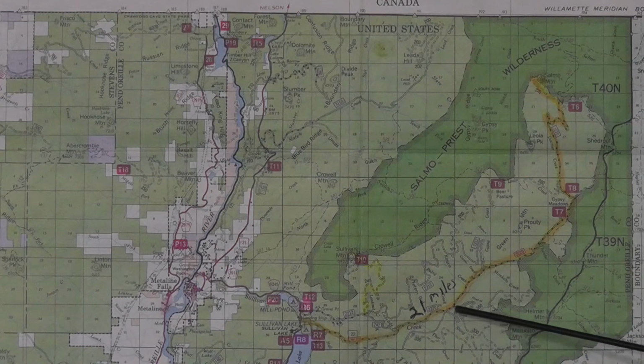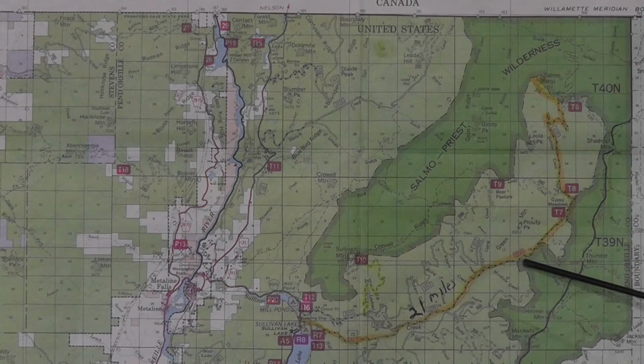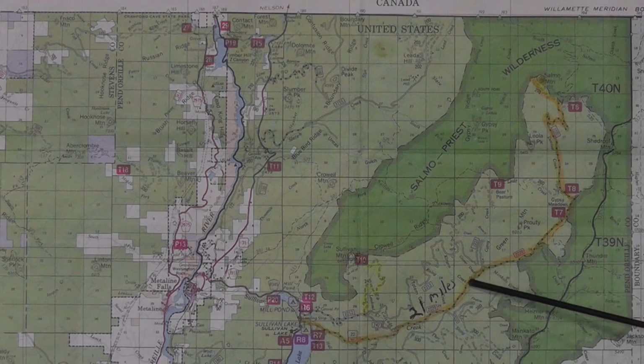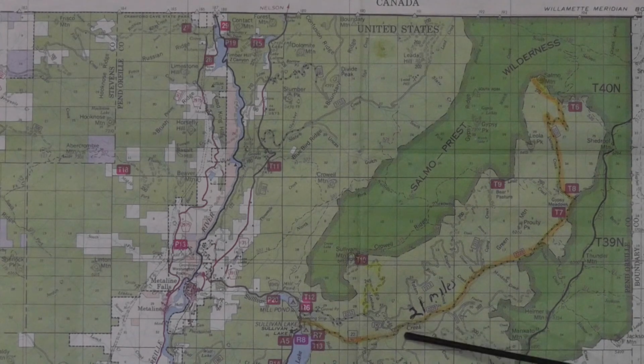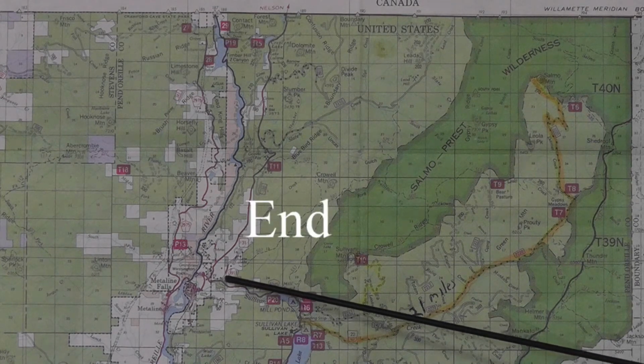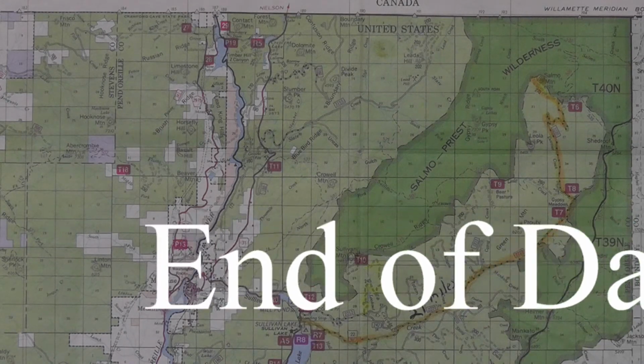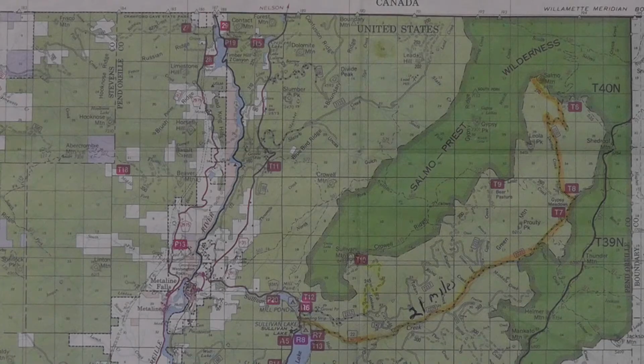Again, I was running out of time and I knew I wouldn't make it to the top, so I turned around about the 11.5-mile mark and headed back down the hill. And about right in this area, a big black bear ran across the road in front of me, and I scared him really bad and he scared me really bad, and we both took off like rockets. Then I headed back down to the pavement, and I rode the pavement back down to the town of Metaline, and that was the end of the first day.